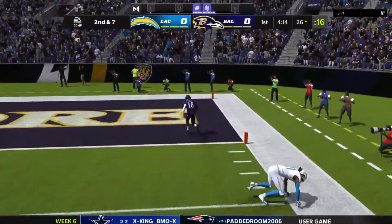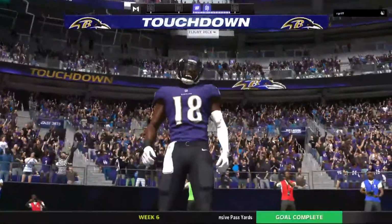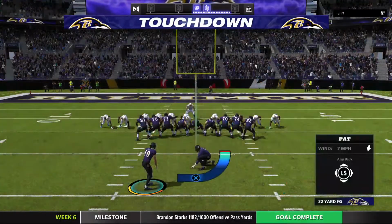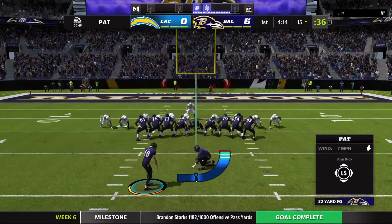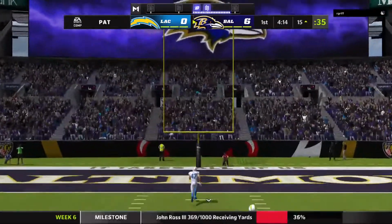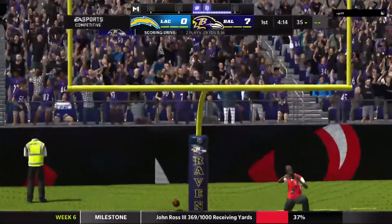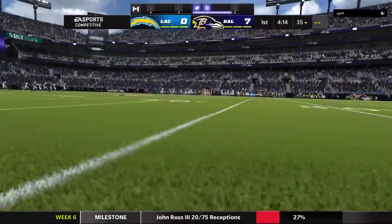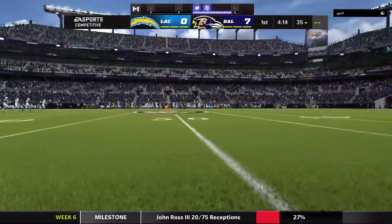The playbook is still open for the coordinator. He finds the speedster Ross. That's complete. And he'll take it into the end zone for a Ravens touchdown. John Ross, his second touchdown on the season. And the Ravens on just 2 plays have taken the lead. Myers connects on the PAT. And it's now a 7-0 game.